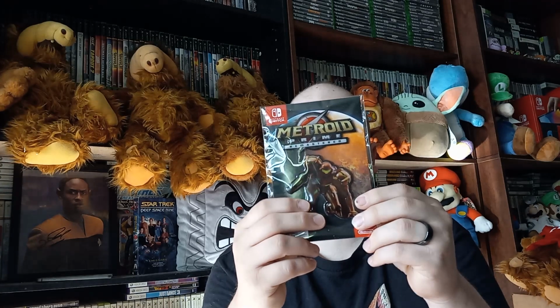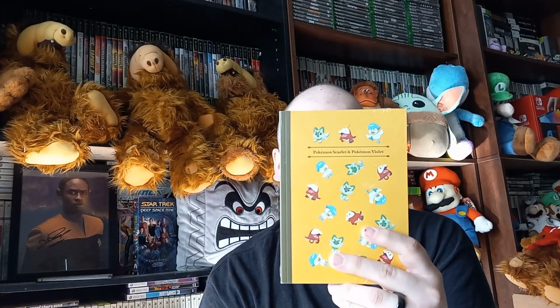And so I've got 4 different ones to share with you. First up, I have this really cool Kirby's Return to Dreamland Deluxe little canvas bag. Pretty cool. Also got Metroid Prime Remastered, a little pin set. That was pretty sweet. A little Pokemon Scarlet and Violet pen set, and a Pokemon Scarlet and Violet little book.